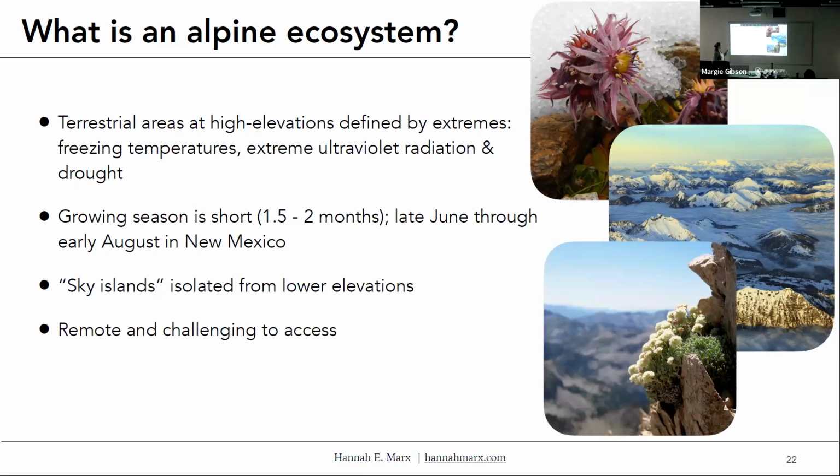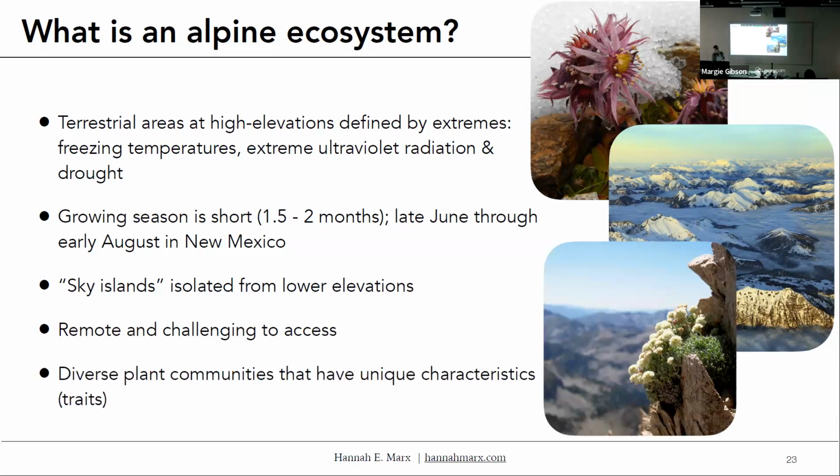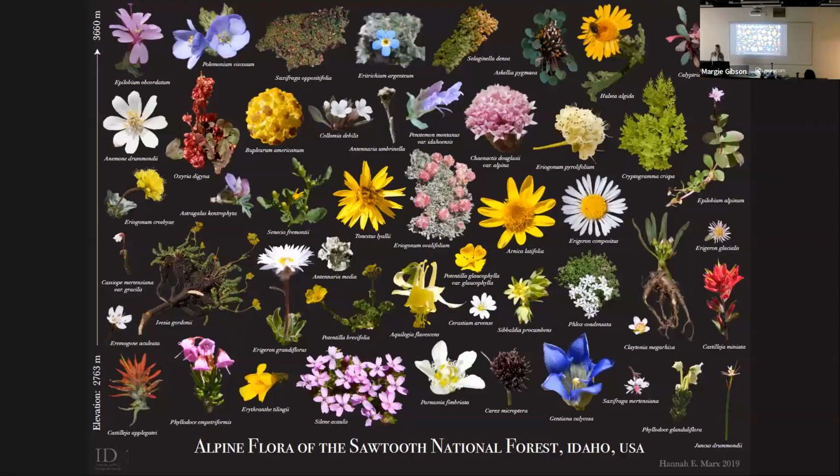Of course, they are also oftentimes very challenging to access, right? Challenging to study because they're remote and also environmentally extreme areas. But despite all of these physiological challenges that plants have to face, we still do know, especially from areas that have been better studied, that mountain summits actually host a pretty high diversity of species. So a pretty high number of species richness.